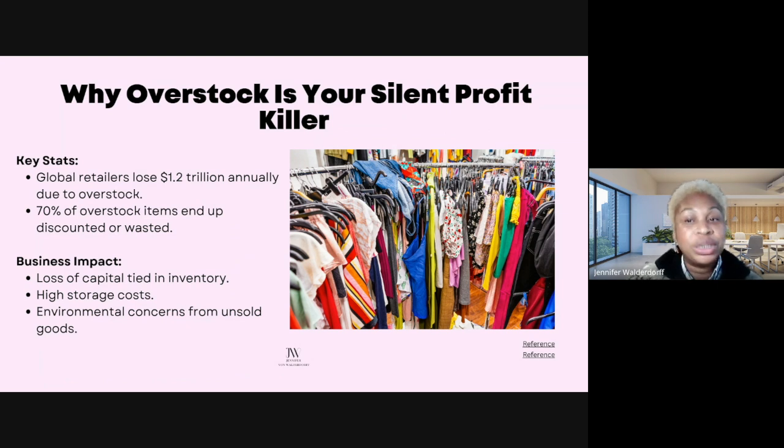And that discount will increase the closer the brand gets to the start of the new collection, which will need more floor and storage space. And so the higher the discount, the higher the need to shift that stock.